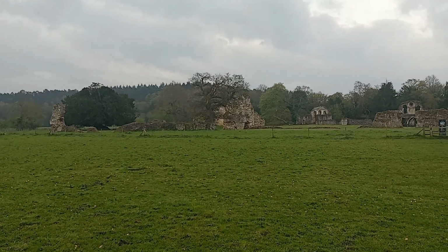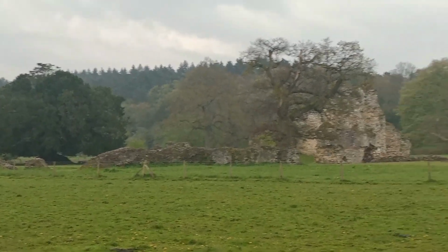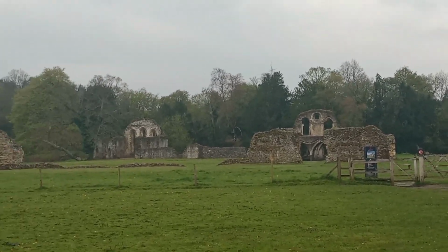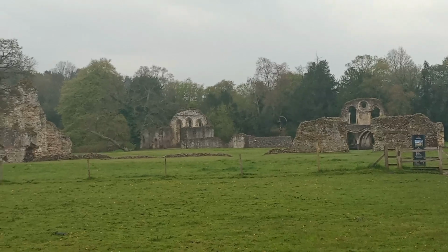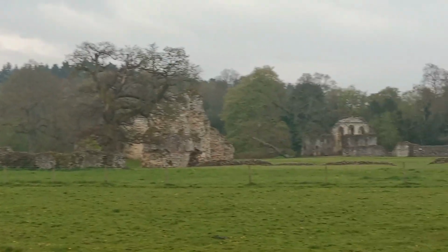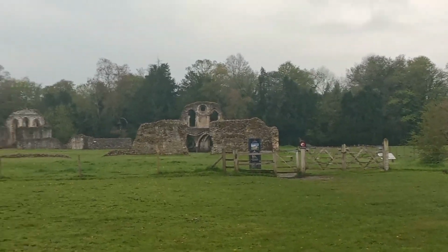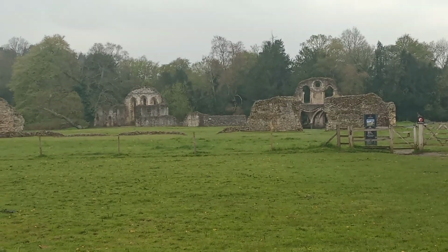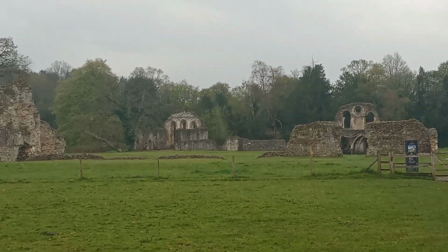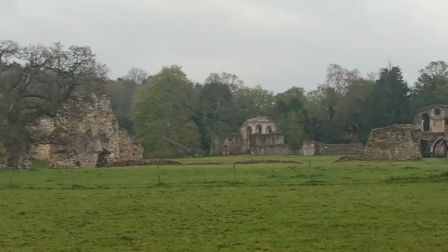Alright people, we are here at Waverley Abbey, built by the Cistercian monks, Cistercian, however you pronounce it, and this place is amazing. I'm going to get up amongst it all, get a bit closer, and then we'll take you through all the ruins. Magnificent place. Crazy to think this was built in 1128. It's basically 1,000 years ago. Mental.